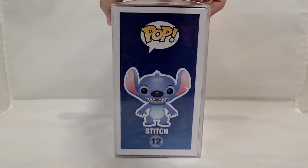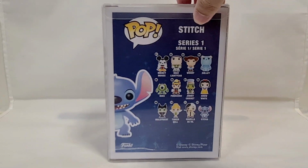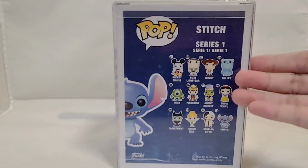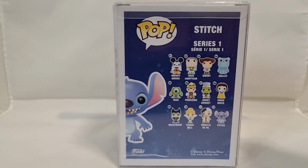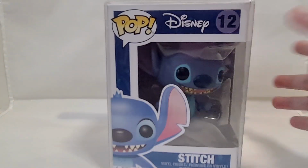So I got this first release of Stitch at a very low price of $15. Oh, okay. Again, here's a full look of the entire wave with Stitch being the last one. That's very cool. It says Series 1, so yeah, I have the very first Stitch in my hands.